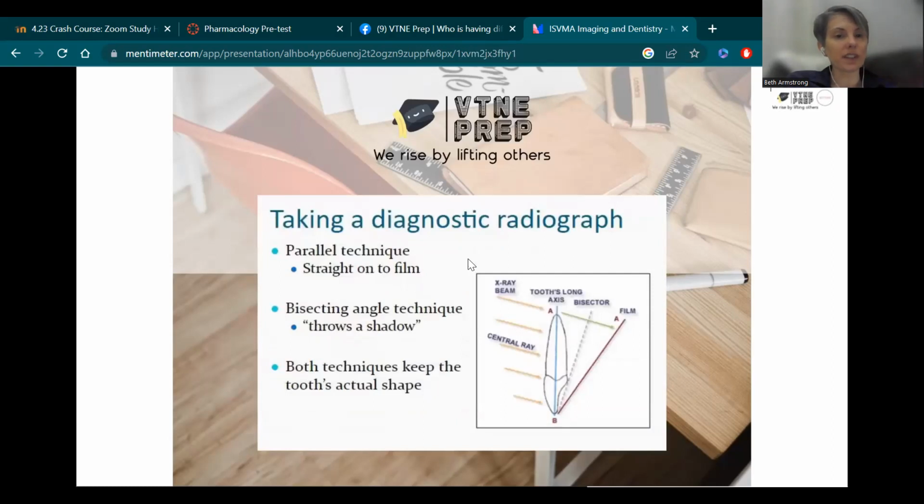So taking dental radiographs, we have parallel technique, which is what we use for which teeth? Incisors, the canines? Parallel technique is for the mandibular molars. Okay, mandibular molars, very good. And maybe P4 if you can get it, right? So all of those back teeth on the mandible are going to be parallel technique. Everything else in the mouth is some sort of bisecting angle, okay? That's where people get really confused because they're like, oh my gosh, I don't know which one's parallel or which one's bisecting. Well, parallel is only the back mandible of the mouth.